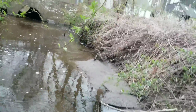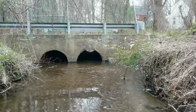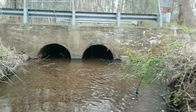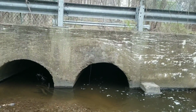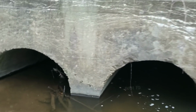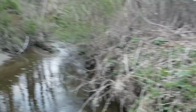Now, I don't understand this. This pair of culverts must be older because no engineer would put smaller culverts below a really big culvert. So this is probably older than the 50s. Looking at it, you actually got concrete tubes instead of some of the newer ones, which would be corrugated with concrete poured around it.